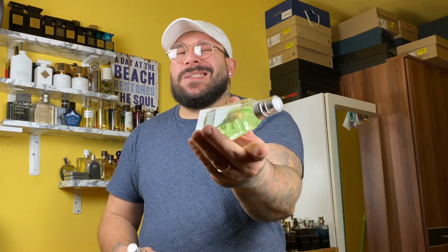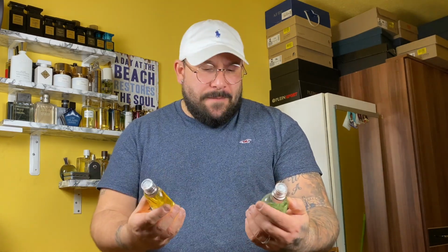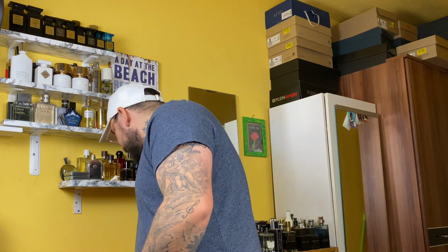Then Pharrell Williams Girl, lovely unisex fragrance, cheap price, and the longevity is actually very good. Then we have Mugler Cologne, Come Together and Fly Away, which is the same thing as the original Mugler Cologne, so it's just the packaging that's different. So I think it's a line of either 5 or 6 in the Mugler Cologne line now, but these 2 are lovely, definitely unisex. So yeah.